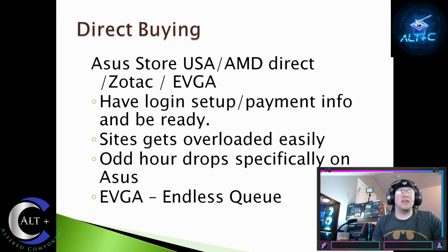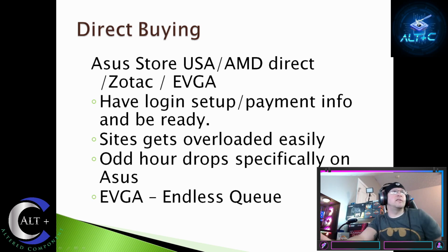Some issues with these direct buying sites is that they are not accommodated to handle super high traffic. They are not retailers. They are not made to handle hundreds of thousands of users hitting the site at once. So they get easily overloaded. And the odd hours that some of these direct buying sites are dropping, late at night, 11:30, midnight Eastern Standard Time, and this is probably because it's being run overseas, and that would be why these are dropping at random odd times. Let's quickly look at some of these direct buying sites.